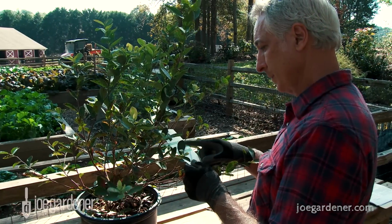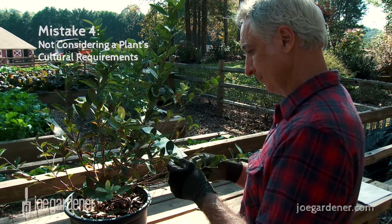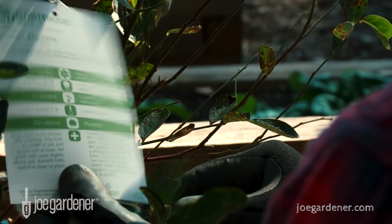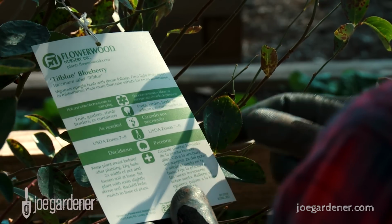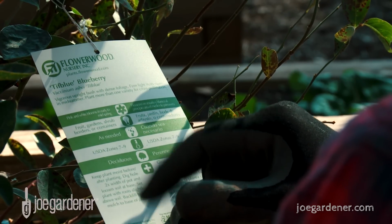Mistake number 4 is not considering a plant's cultural requirements. Read the tag that should come with every plant you buy. That gives you the information you'll need to put the right plant in the right place. And when you do, your plants will thrive and have the room they need to spread out and up and do so in the conditions they need to prosper.